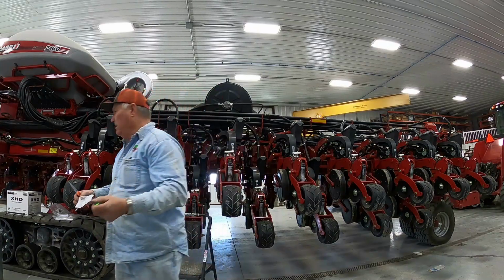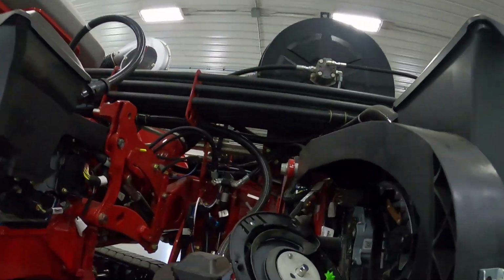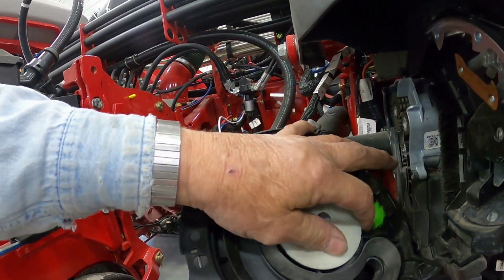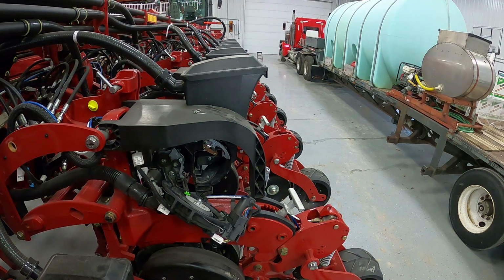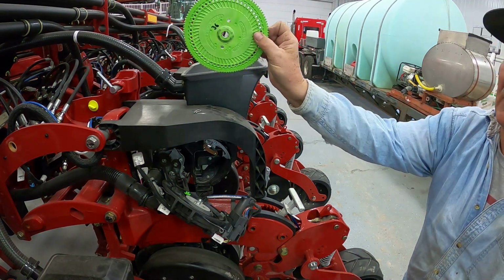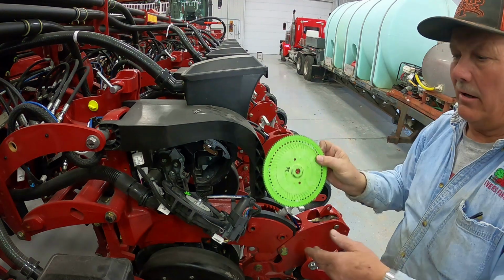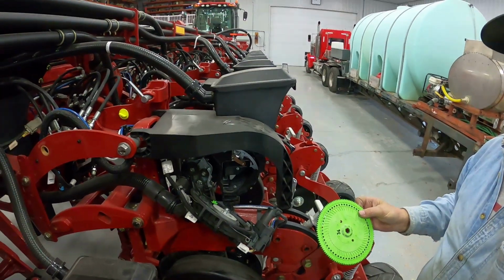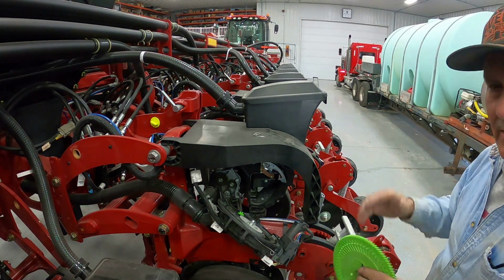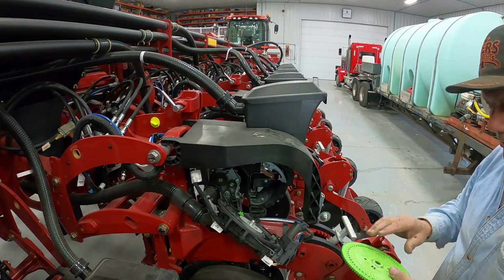Got a little spring. See how this is here? You got to make sure these are in these holes. The spring's there, works up and down good. I do like that the plates came numbered. I don't know who numbered them, might have been H&R AgriPower. Anyway, they're numbered, so I always know which row I'm on. Did I do that one? No, I'm on row 36.